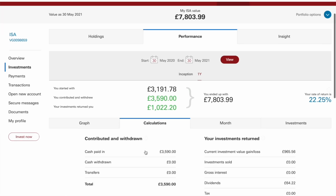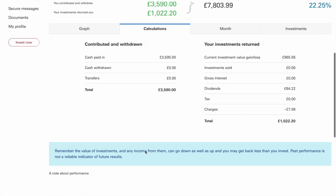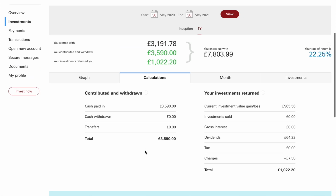Next then we'll hop into the calculations tab, and this shows a whole host of different metrics. It shows my capital growth, it also shows my dividend income, as well as the fees that I've had to pay to Vanguard throughout the period of time that I've been investing through them. As we've talked about previously on this channel, Vanguard's fees are incredibly competitive.